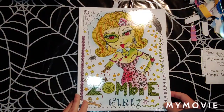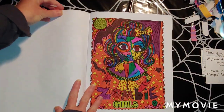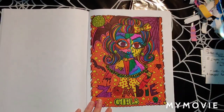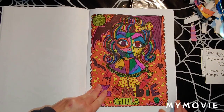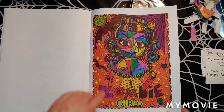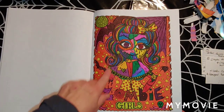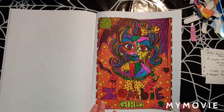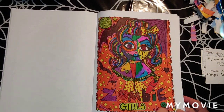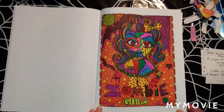Alright, here we have the Zombie Girl by Deborah Muller. I did this one right here. I wanted to make her color kind of like a patchwork quilt design zombie. That was my idea. I just used every color I had through here, with the Crayola Take Note markers on her hair. And I used a pen and gear marker also. And I did this one September 27th, 2020.